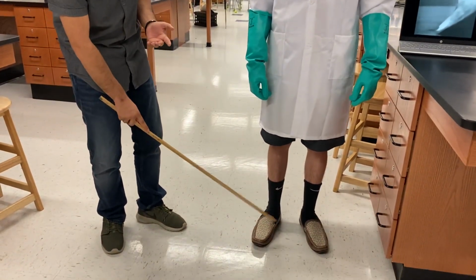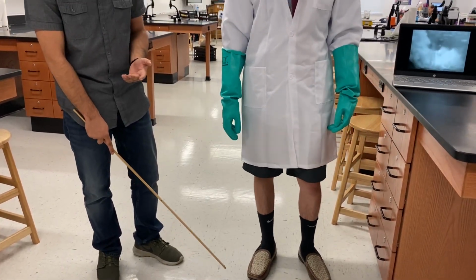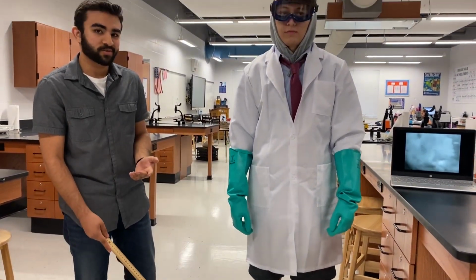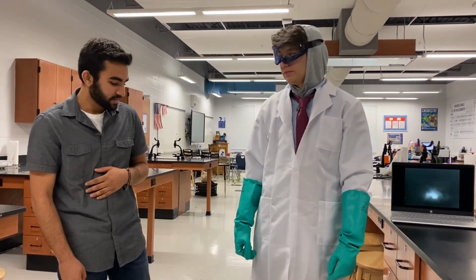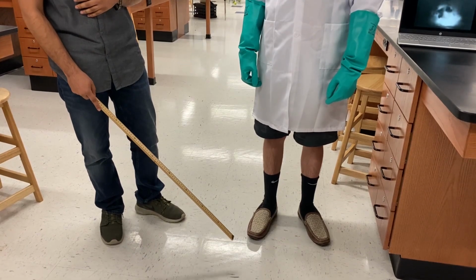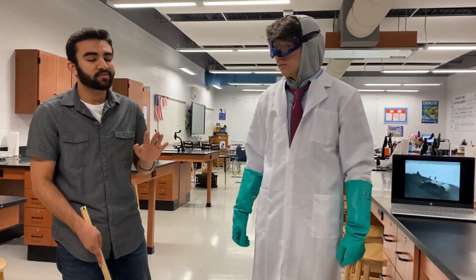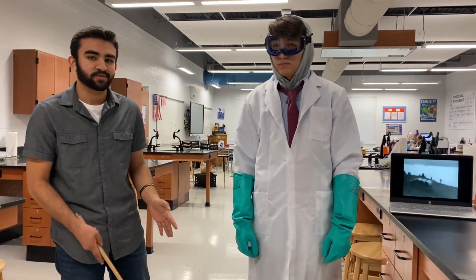And he does have closed-toed shoes. That would be ideal as to not have your feet damaged throughout the process when you're in the lab. Ideally, he would need full-length pants, but these would be acceptable as of now. But in a real lab situation, you would want to make sure that you actually have those.